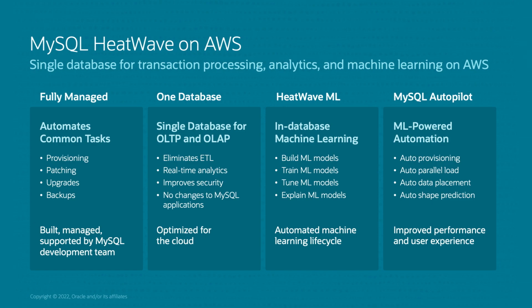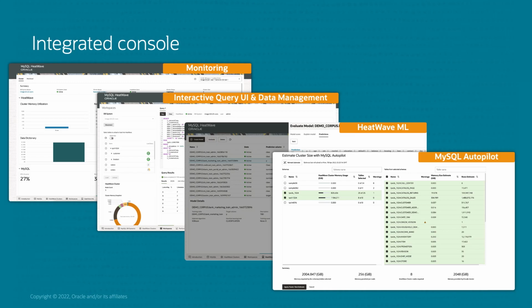It's the same functionality as what we offer in Oracle Cloud Infrastructure. It's the same code that we use in Oracle Cloud Infrastructure, modified to be optimized for AWS infrastructure. It's fully managed. It's, again, one single database, both online transaction processing and analytics. You get built-in machine learning. And of course, it uses MySQL Autopilot. In fact, we've changed MySQL Autopilot in a couple ways to be able to do a better job in AWS. You get an integrated console. It's easy to use. One single environment for monitoring and managing every aspect of Heatwave, including machine learning, autopilot, just querying the data, looking at the data.